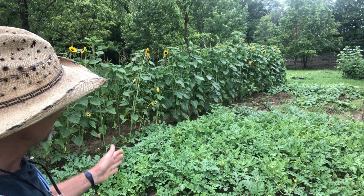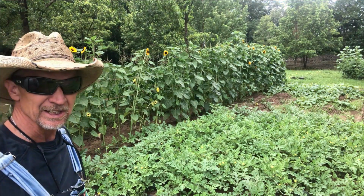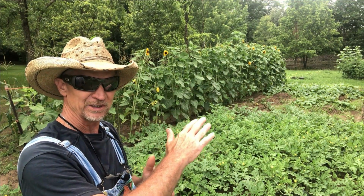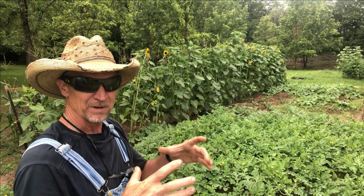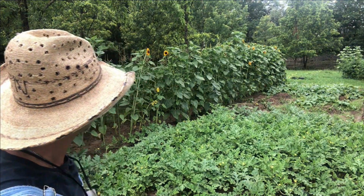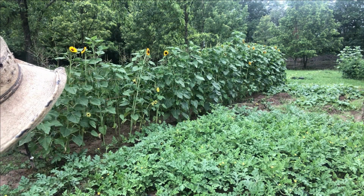Now it didn't look like it broke none of them. It just looked like the dirt was so muddy and soft it just laid them over. So when I stood them back up, I'm hoping that the roots take back hold. And I like my pretty sunflowers.